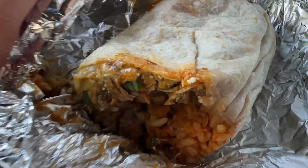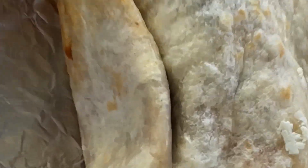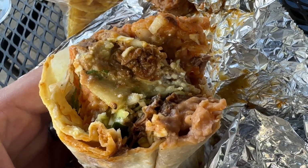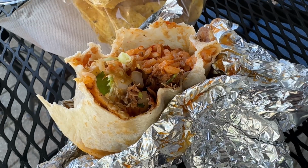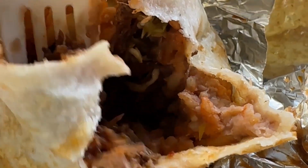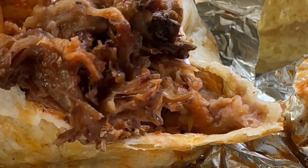This barbacoa burrito at Spanglish is our favorite. It is flavorful and a satisfying dish. The tender and slow-cooked barbacoa beef, known for its rich and savory taste, was perfect. This is complemented by the fluffy rice and fresh cilantro, adding a light and aromatic touch. Also, the crisp shredded cabbage provided a nice crunch. The burrito also has tangy salsa verde that brought a medium heat with a vibrant flavor. We really enjoy getting this.